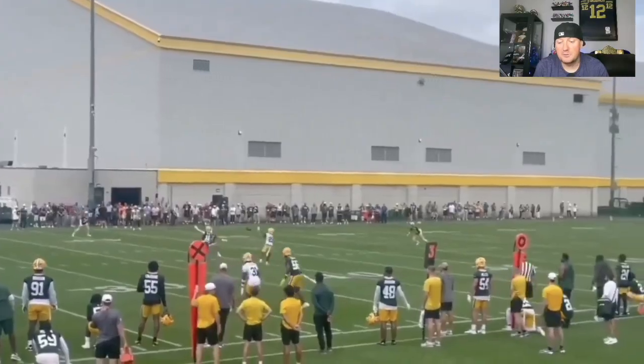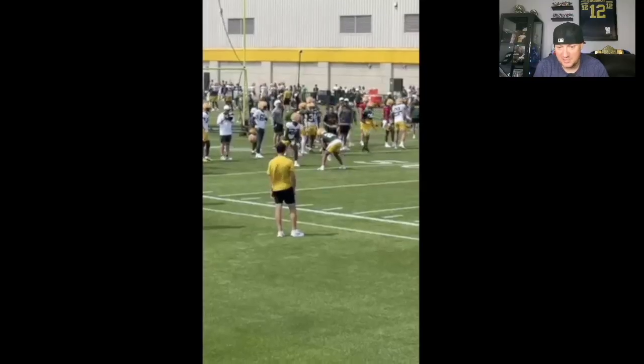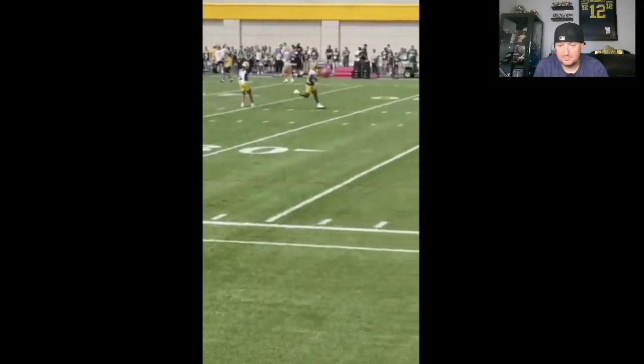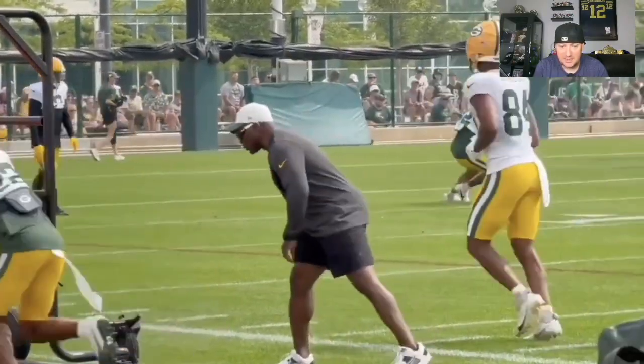Look at Love back there. What was going on with that pocket on that play? He lost it. Sudden off the release. Look at that stop. Look at that little hitch. Here's that.